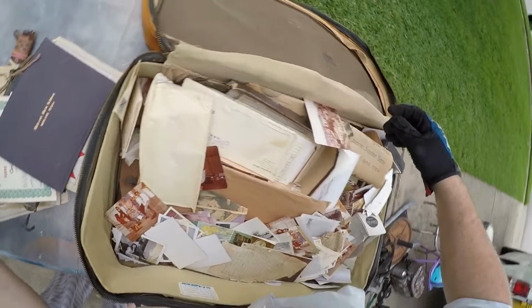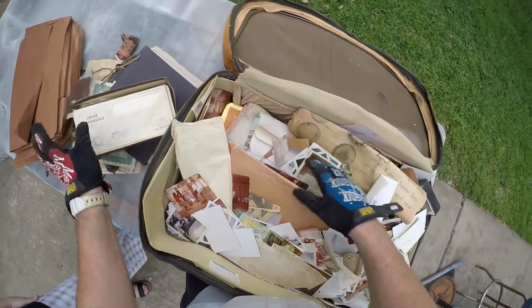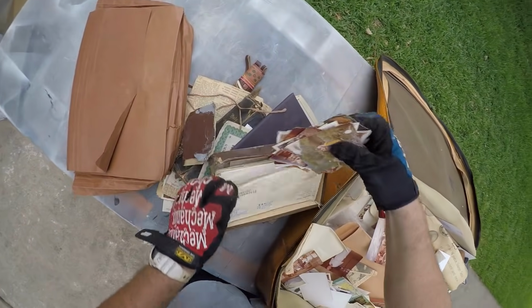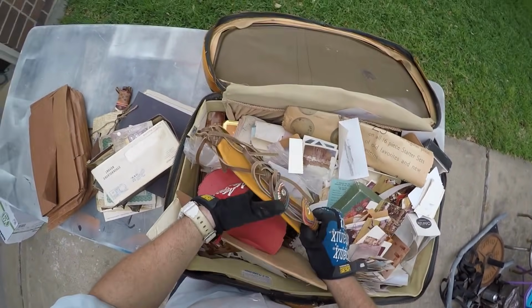Is there anything good in here? All these old letters. We'll go through those. These old family photos. Kind of breaks my heart that you see all this out there.